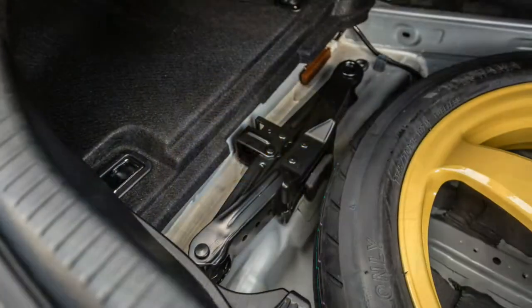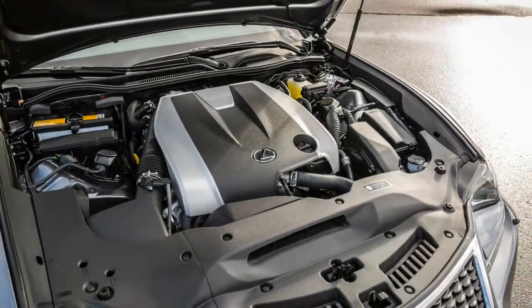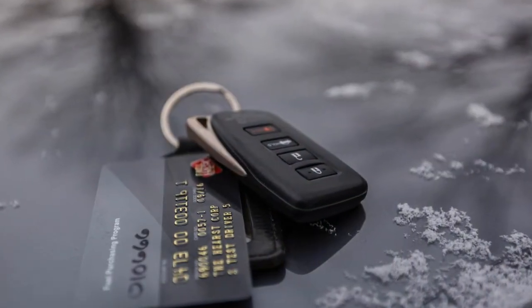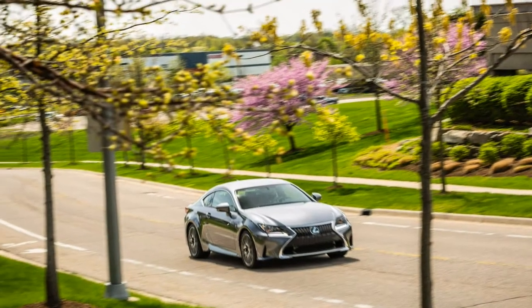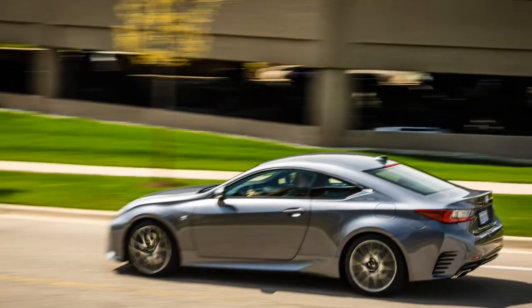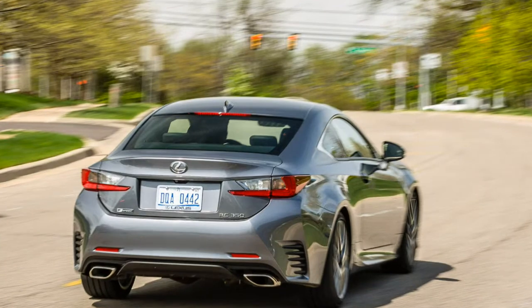A 0 to 60 mph time of 5.7 seconds and a quarter-mile run of 14.2 seconds at 101 miles per hour are both 1.3 seconds slower than the figures we extracted from a 440i. Even the 252 horsepower, all-wheel drive Audi A5 is quicker than this Lexus, needing just 5.0 seconds to hit 60 miles per hour and 13.6 seconds to cover the quarter mile.